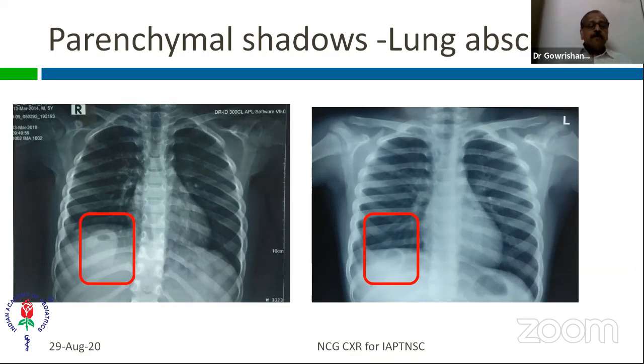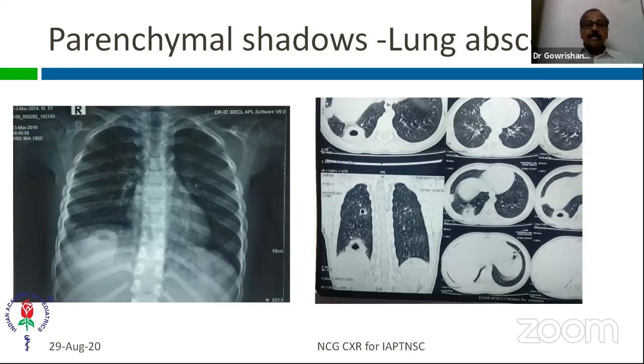But for the sake of diagnosing a lung abscess, I don't think you need a CT chest. You can treat them with good antibiotics. Over a period of time, they do settle down. So if you take an X-ray chest, this is how it looks. If you take the CT, this is how the lung abscess looks. An abscess within the lung parenchyma, that is why the acute angle. Previously, I was talking to you about the acute angulation. If it is within the lung parenchyma, you will have the acute angulation. Are you able to make out this acute angulation? Fine.